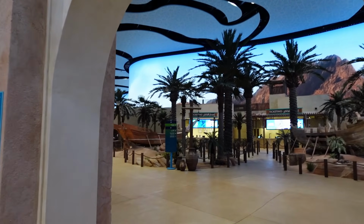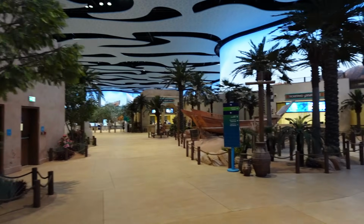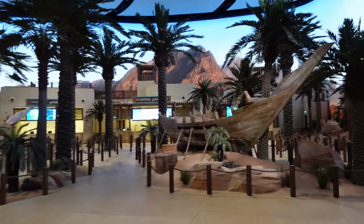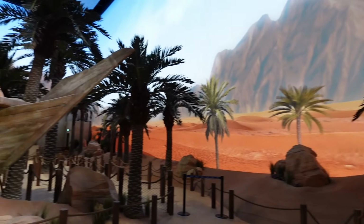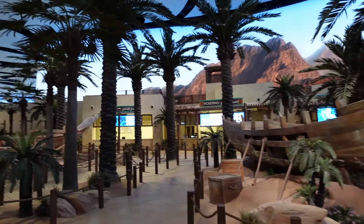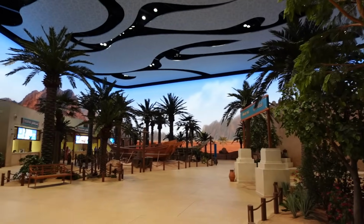It's got a massive entrance area. All that space, you just come up, then it leads into this big open entrance plaza just over here. You've got the boat, all the palm trees. Look at all the walls. It's hard to tell what's real and what's not. Very impressive. Can't get over the scale of this entrance.